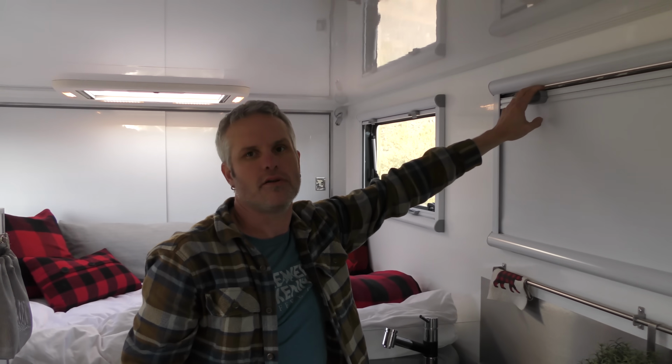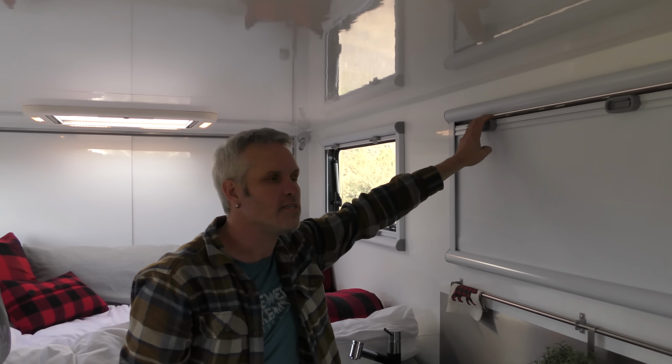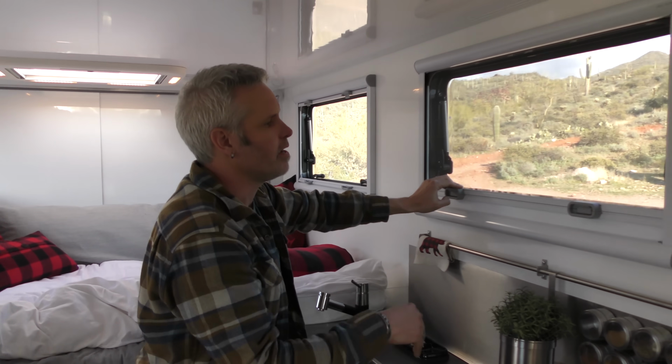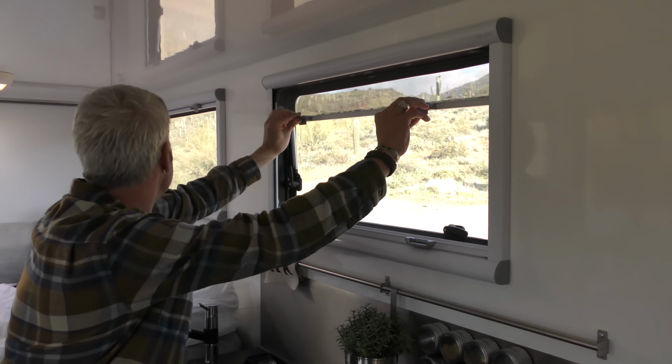So if you are, you know, dry camping in a city because you're on the way somewhere, in a Walmart parking lot, put these bad boys up. You could be anywhere. And then you've got the bug nets as well, which is great.